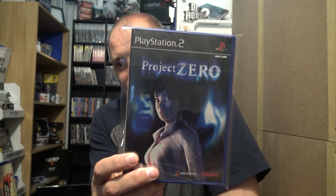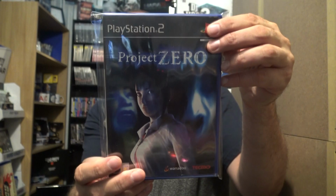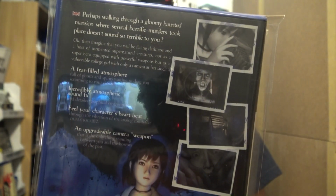It was Project Zero. It's some horror. Does it say on the back? Perhaps walking through a gloomy haunted mansion where several horrific murders took place doesn't sound so terrible to you. A fear-filled atmosphere. So yeah, the screenshots say it all really. They're pretty grim and very horror based.